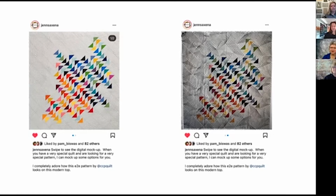More people are doing it more and more. I see it out there as well. That's a good idea. So a lot of modern quilts have a lot of white space, right? And it might not be white fabric, but a lot of negative space. There you go. A lot of negative space.